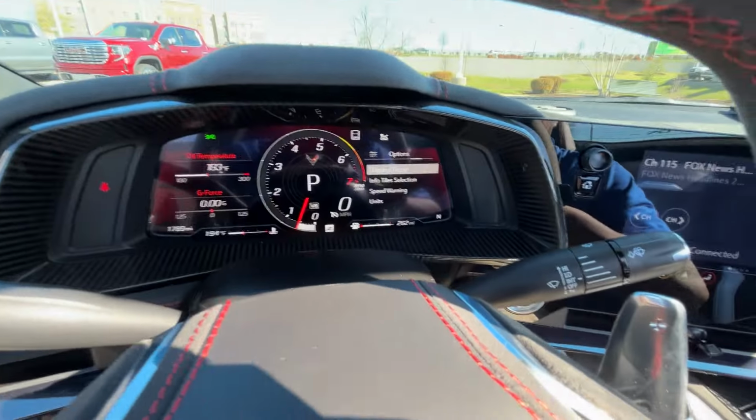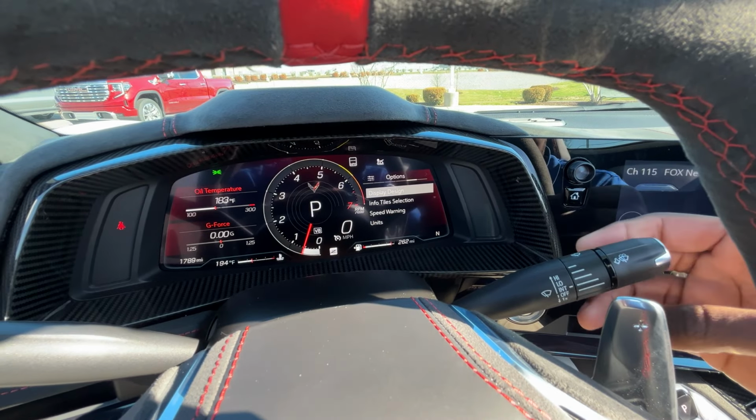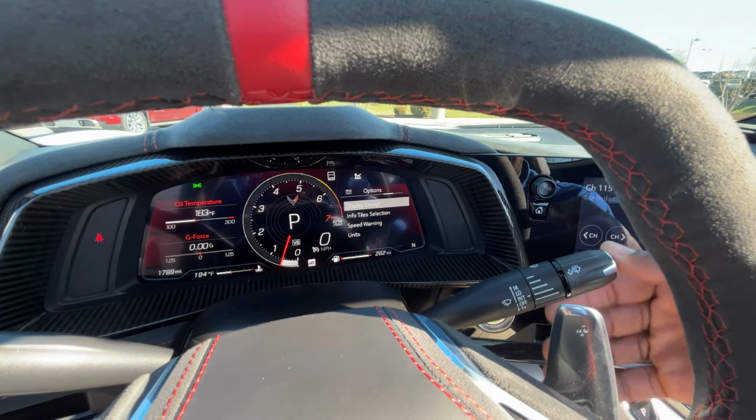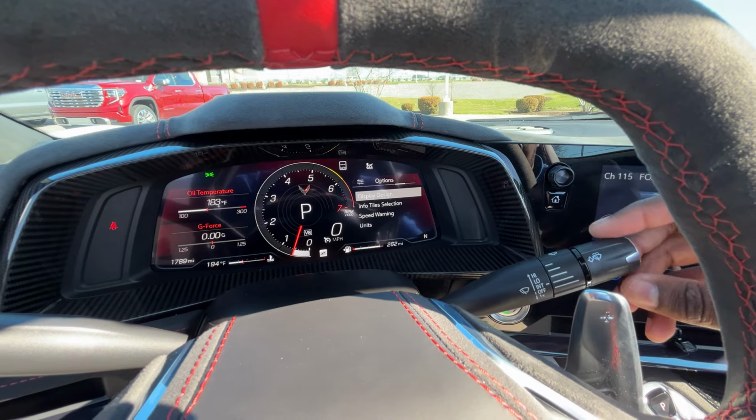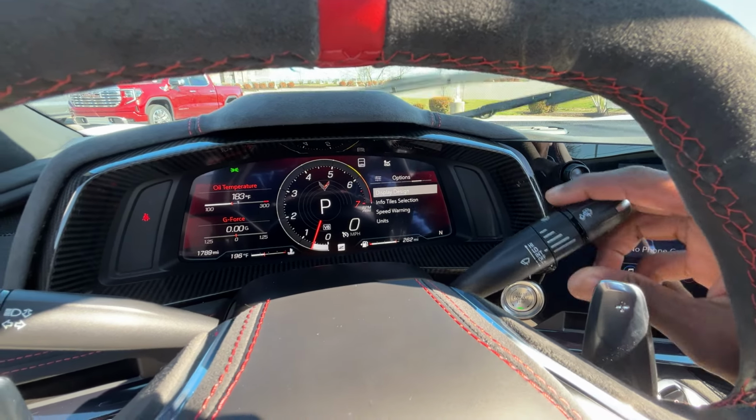Blinkers, and then you have your right side stalk here. So windshield wiper controls, you can adjust your intermittent here, and then you can pull up for the front wiper fluid, and then you can adjust. There's one time, intermittent, low, and then high for your windshield wipers.